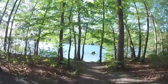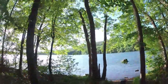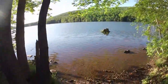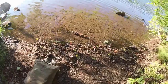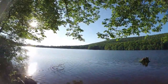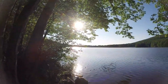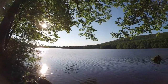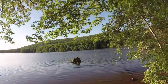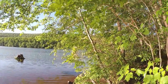Give you guys another shot here. What you would see first thing in the morning when you wake up. Crawl out your tent, stretch your legs, take a walk down here. Get a glimpse of that beautiful view. Amazing, right?